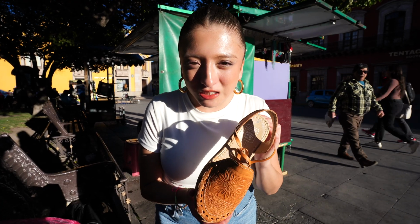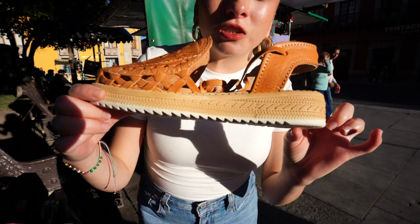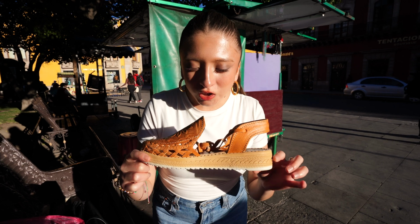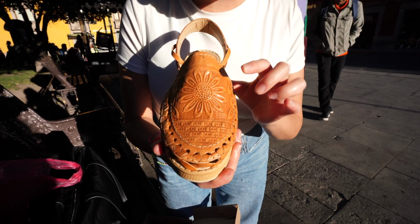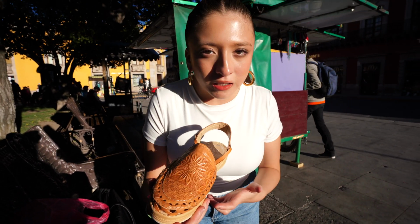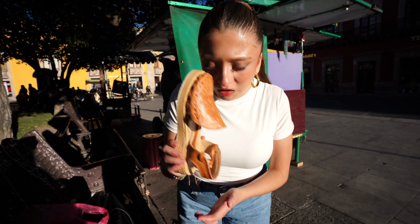I got these huaraches for my grandma, and I think they're so cute. They have this really thick platform. She's only like 5 feet tall, so I'm sure she'll love that. And I love the design on here. The quality was really good too. This is genuine leather, so these will last her a very long time, and I think I only paid like 400 pesos for these, which is a really good deal. Yeah, this is funny because this is actually where we're gonna recommend where you guys go next.